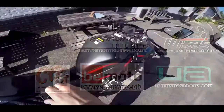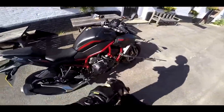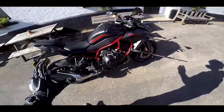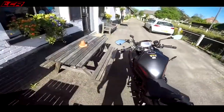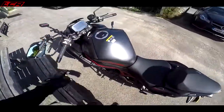So as I say, I've been riding this round for the last week or so. I've actually got the Super Duke at home at the same time, so I've been riding both this and the Super Duke. I will do a separate comparison video between this and the Super Duke at some point, so you will see that shortly. But this is a bike which is very, very different to the Super Duke.